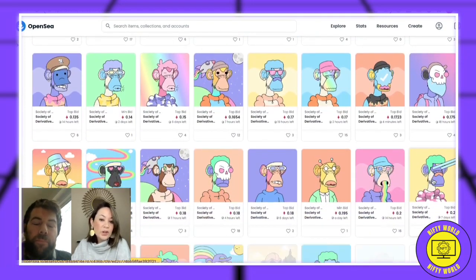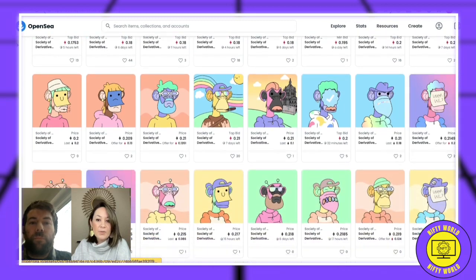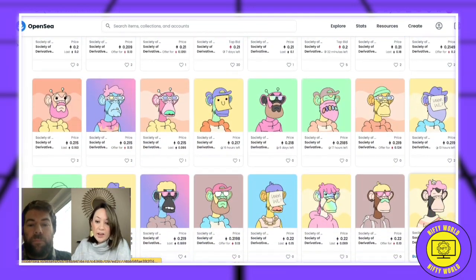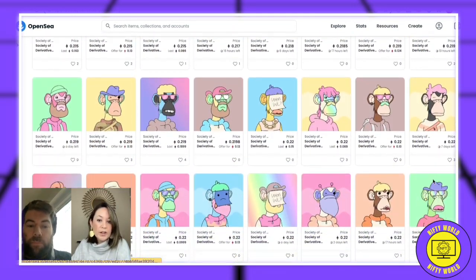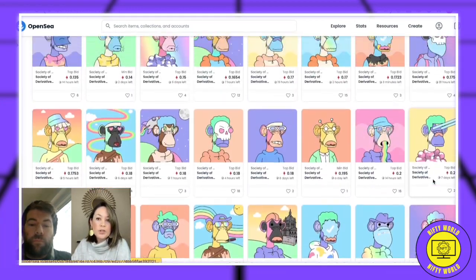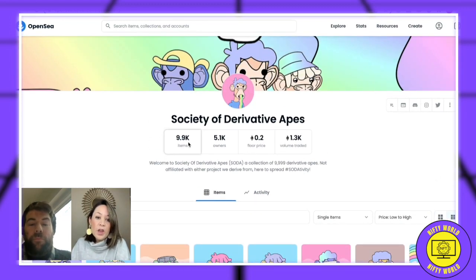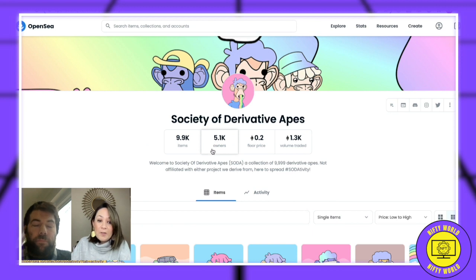And the Doodles, look, you can see here from OpenSea that inspiration is very, very clear. Now, this is a secondary market purchase, so this has already gone on sale. But what I want to do is ride back up here to the top of OpenSea because there's some really interesting things happening around this. First and foremost, 9.9K of these items are available, and there are 5.1K owners. Now, this is a jump since about an hour ago. It was only 5K owners, so this is growing.